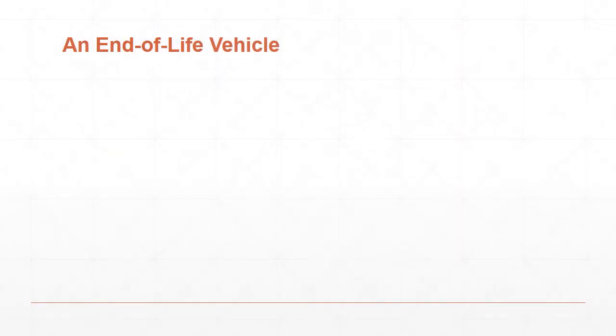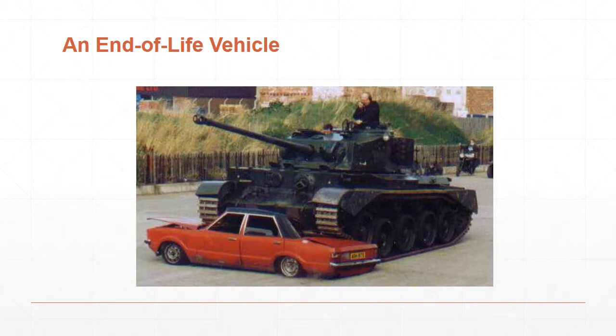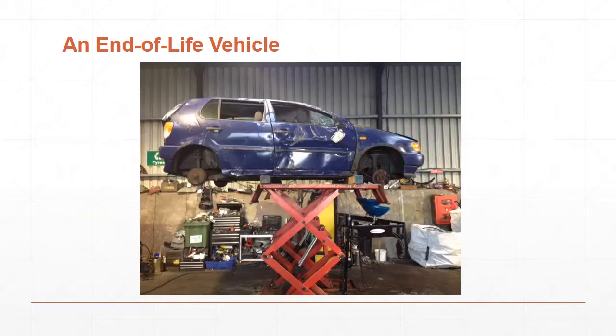Now, before I can go on about how the European Union and America get along with recycling these end-of-life vehicles, you need to know what it is. Now, here's a picture of a lot of them. Here's one that's about to be an end-of-life vehicle. I have a few of these that are growing. You can go pick one out if you want, but essentially they all look like that.